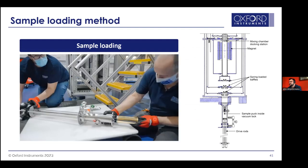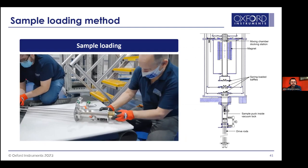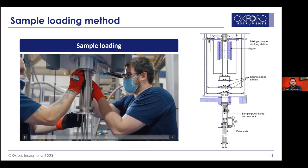On this slide, you can just give me a second because I have some music. So on this slide, you can see how you install the bottom loader.